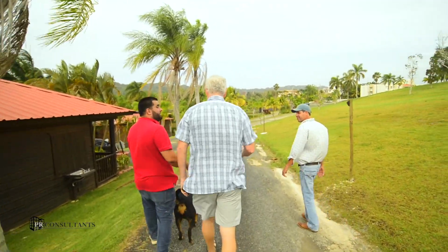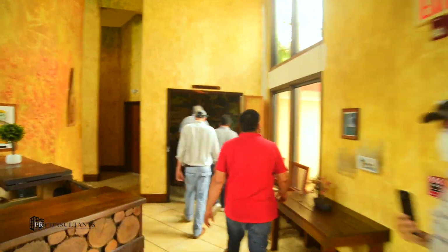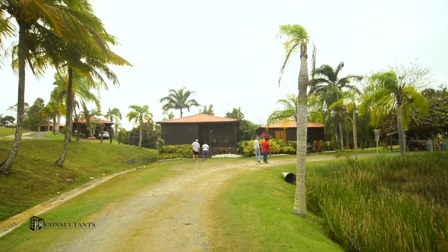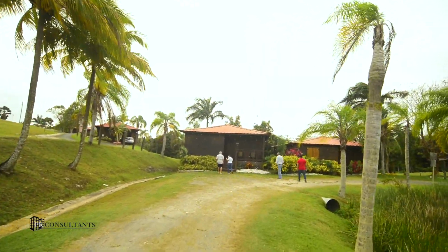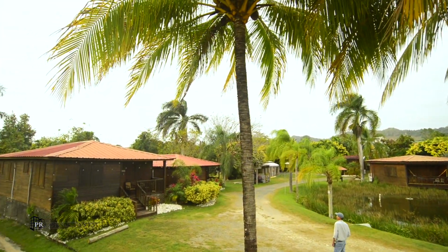We were here for quite a long time today. We walked this property for almost 2 hours. And it's a big property, right? It's hills and it's nice. It's good. I was able to walk up and down the hills without any chest pain after triple bypass, so I'm excited about that too.